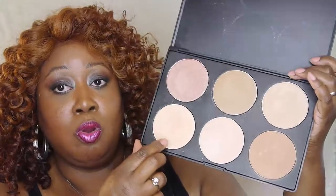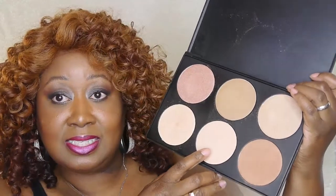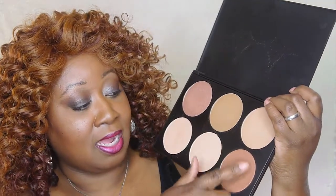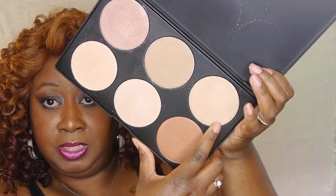This one is like a duochrome kind of highlight. A duochrome highlight, huh? That's what they did. This one has an iridescence in it. This is like a bronzer, a nice dark bronze. It's beautiful. This is like a true beachy gold. This is beautiful. I'm going to swatch it for you.